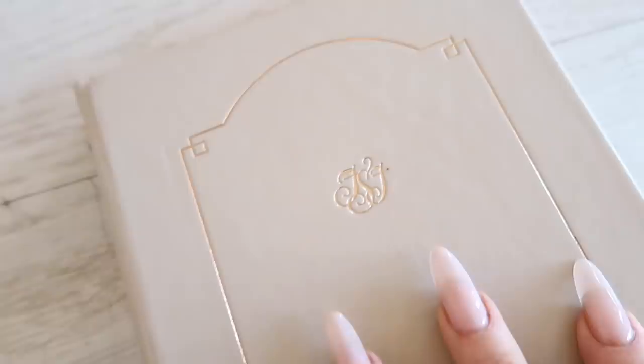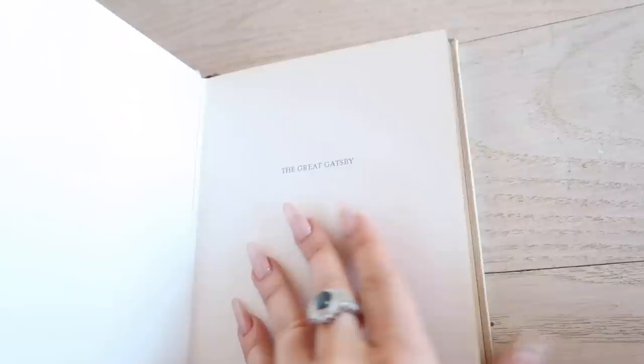Okay, so those are the ones that I got online. And how about the ones that I bought at the store? Am I gonna go through every single one? Oh my God, look at this one. This one is gorgeous. This is The Great Gatsby. I actually dropped a decent coin on this one, but this one is unbelievable. Wow, that is a gorgeous, gorgeous one.